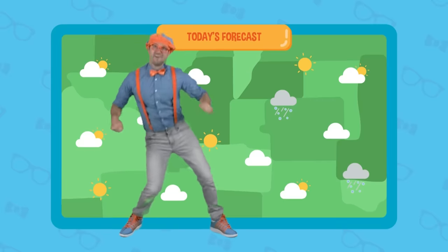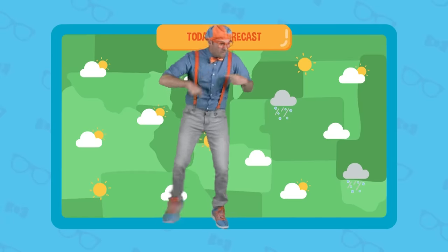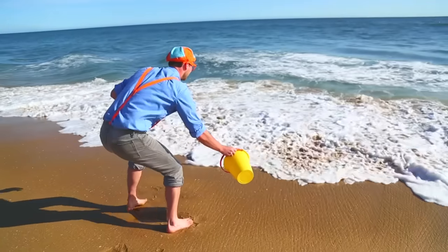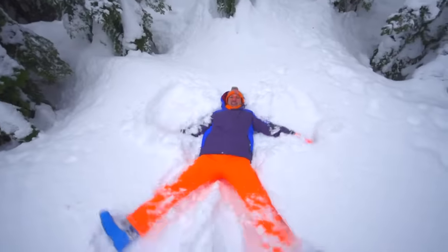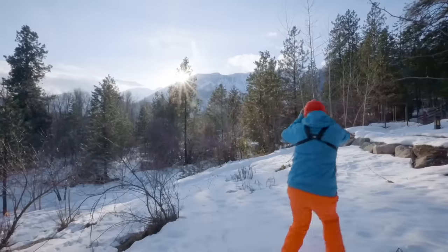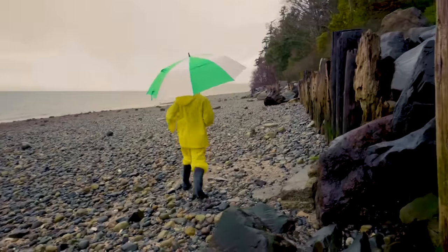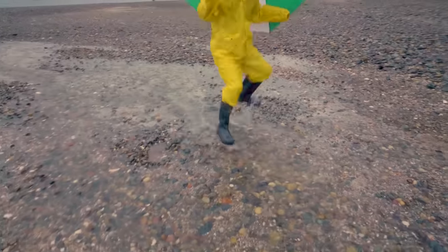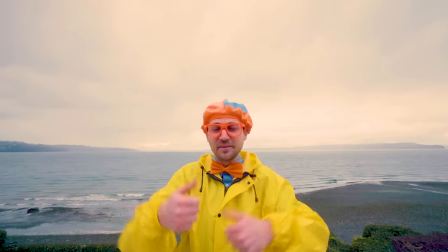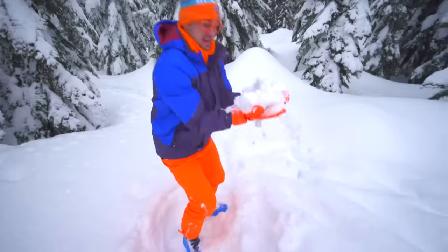Weather, weather, all kinds of weather, like sunny, breezy, cloudy, warm, pleasant days. Weather, weather, all kinds of weather, like windy, rainy, stormy, hot, muggy days. When it's really, really cold, snowflakes will fall from the sky. Everything goes quiet, and everything is covered in white. Hey, the rain has stopped, and the sun's shining again. Blizzard, cold, frigid days. Weather, weather, all kinds of weather.